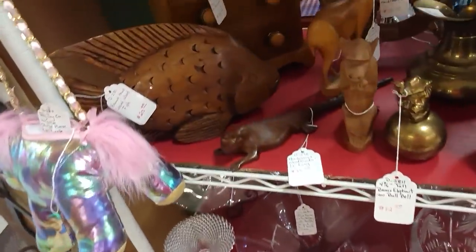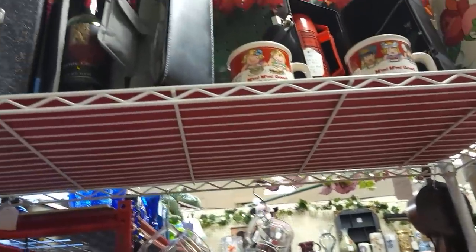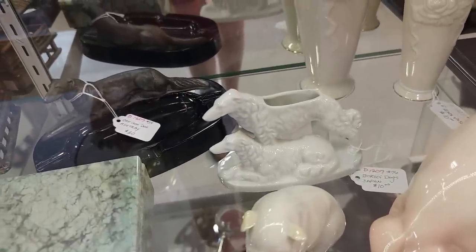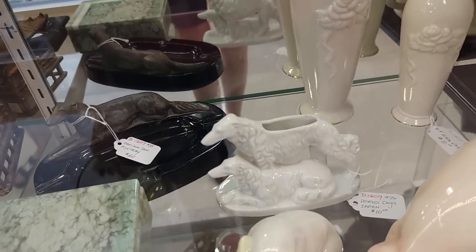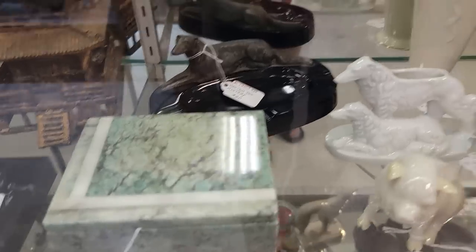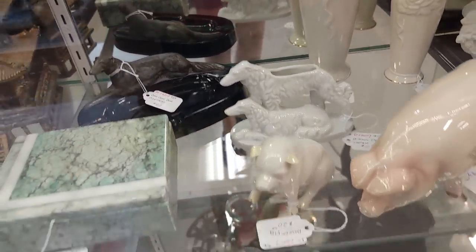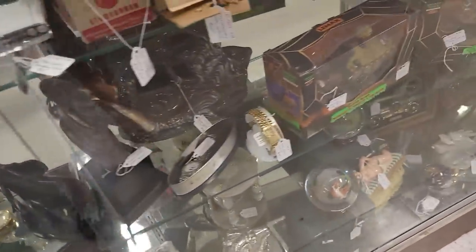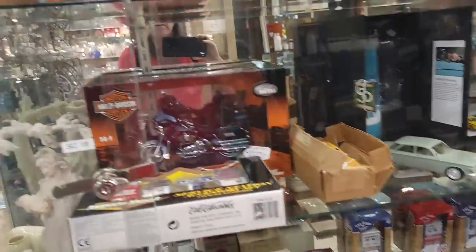Let's see what else they have along here. Nothing else that's exciting me this time. I think I see something else that I want: those Borzoi dogs. I think it's a little planter. I don't think it's a wall pocket. No, I think it's a planter. For $10, but I have to get them to open the case for that one. So we'll see what else is in here. But that looks like the only thing that I'm going to be taking out of here.